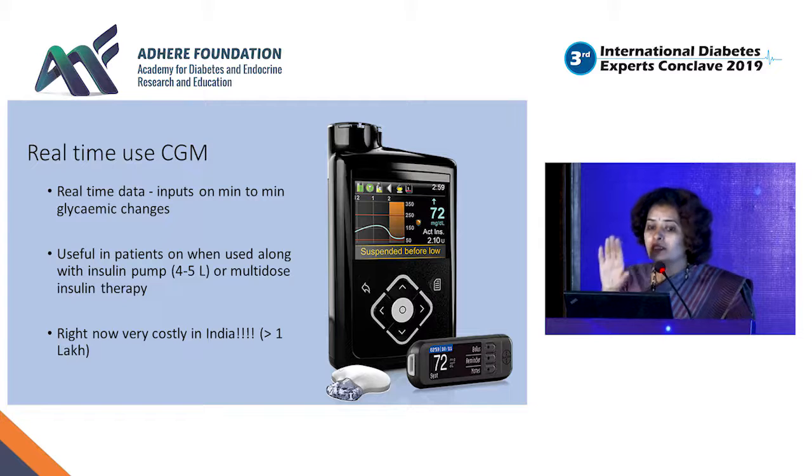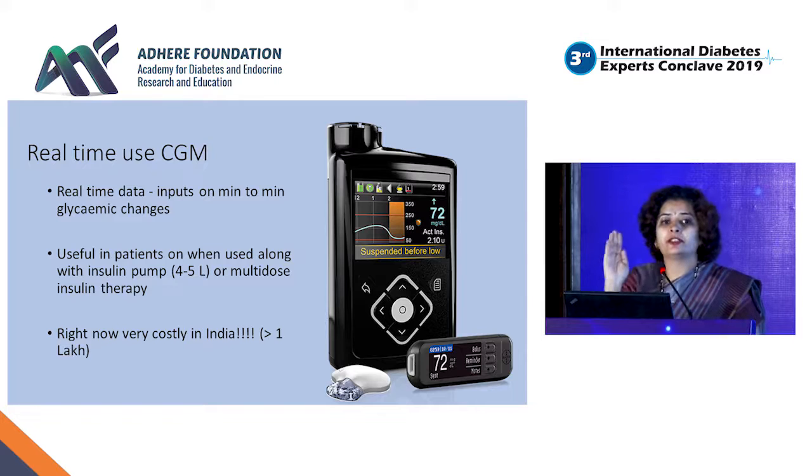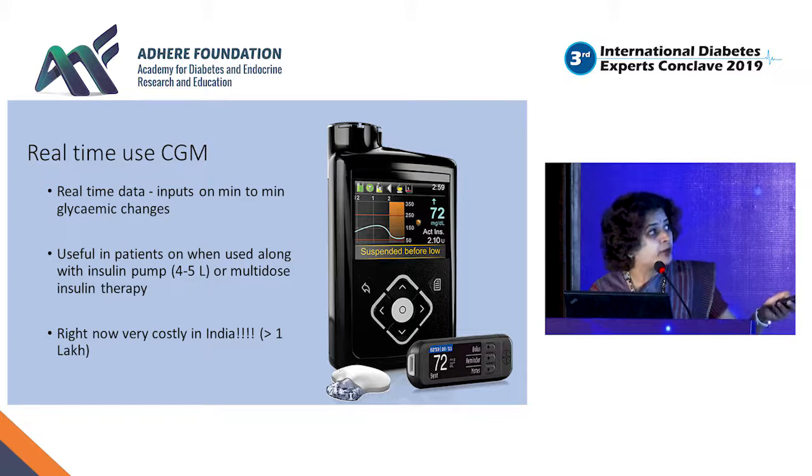Real-time continuous glucose monitoring is totally separate from the professional glucose monitoring that we are doing. Now I have 2-3 patients who are on real-time glucose monitoring. I prefer not to use continuous real-time glucose monitoring unless the patient is either on multi-dose insulin therapy, that is basal bolus, or insulin pump. Insulin pump would be the most preferred indication to use continuous real-time glucose monitoring. Because what do you do with the minute-to-minute input from the continuous real-time glucose monitor? Unless you are continuously changing the intervention, there is no point in continuously getting an alert: your blood sugar is 100, your blood sugar is 200, your blood sugar is 350. So it is only important with the pump.